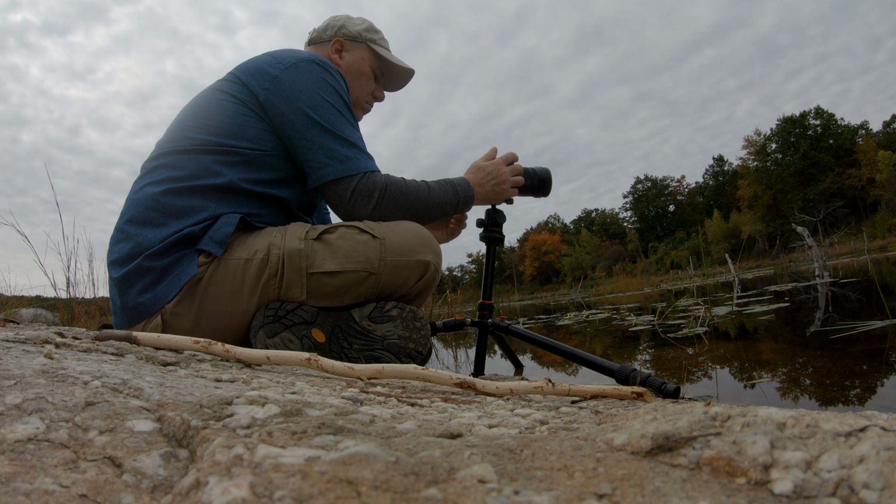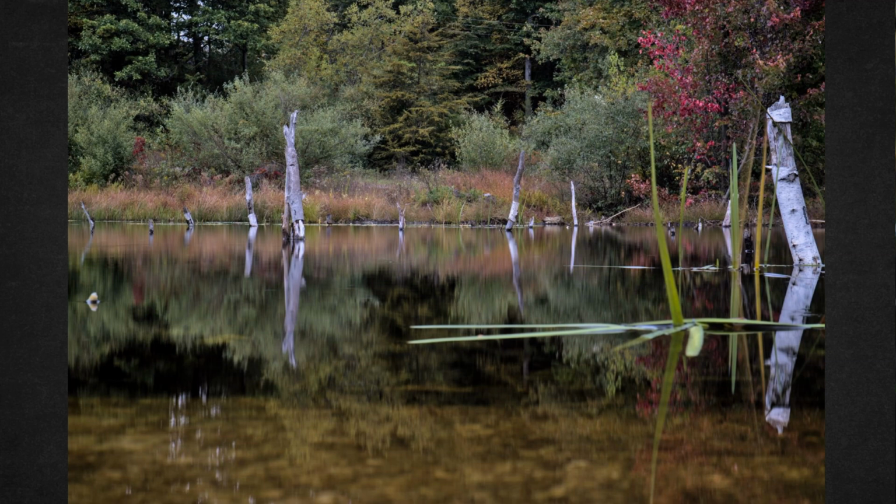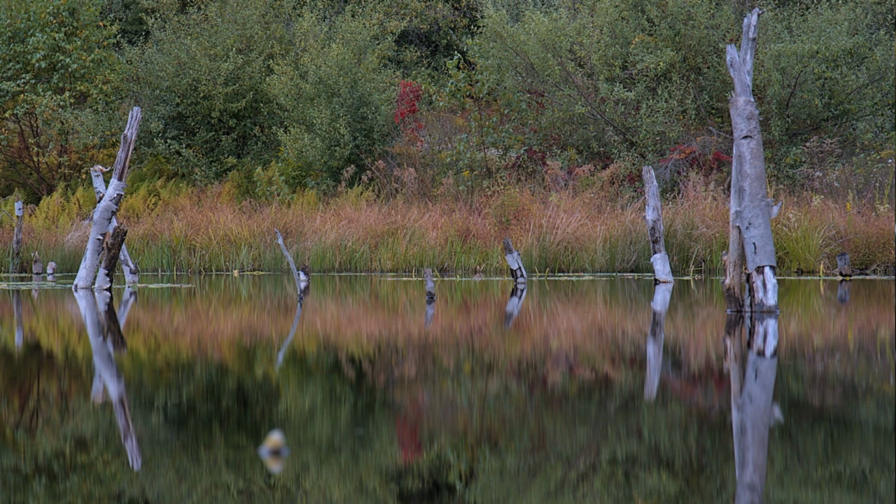So that's something I would look forward to tackling, making the best of that landscape opportunity. It won't be there for long, right? Those birch trees will eventually rot and fall over. So I feel like it's a moment in time that I can capture that will be gone forever very soon. A few other items to talk about before we get to the 4K time-lapse.